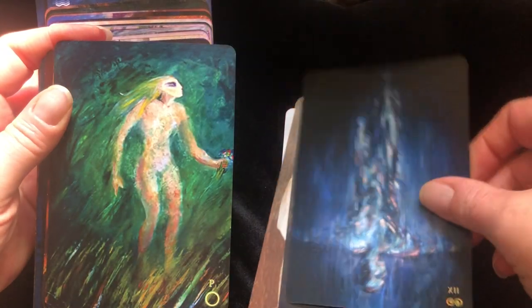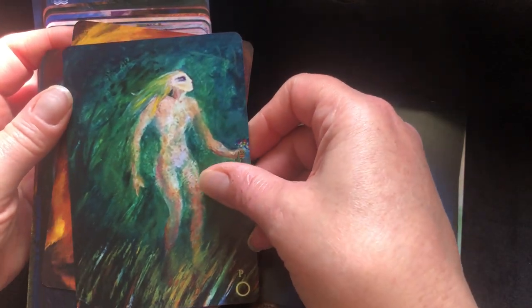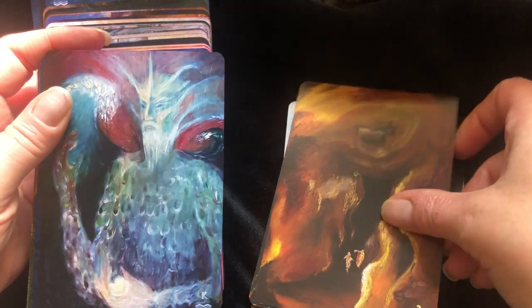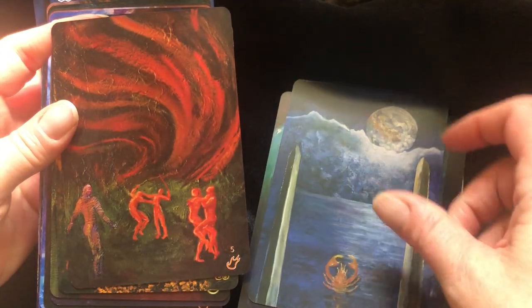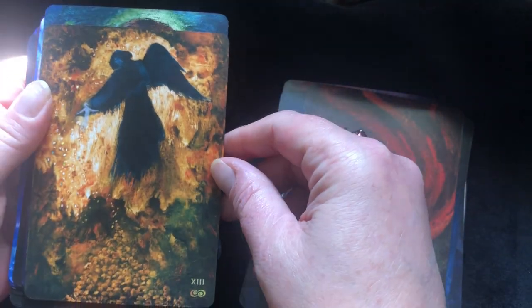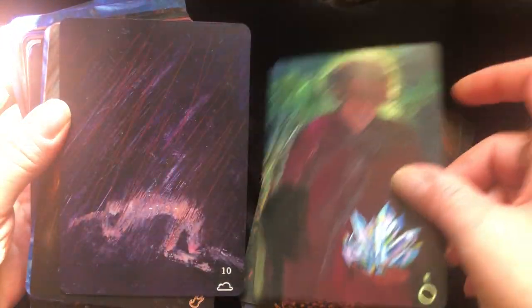And you know that your intuition speaks in feelings. And yeah, I can't recommend this deck enough. I think that if you are newer and you're kind of intimidated because you think, oh, this doesn't look like a regular RWS.